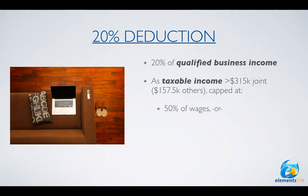So for instance, we have a 50% of wages cap. So if you have taxable income over 315 and you have no wages that you've paid in the business, 50% of zero is zero, and you're not going to get to claim this 20% deduction at all. So that's an important note. Again, if you're over 315, that's when this limit starts to apply.